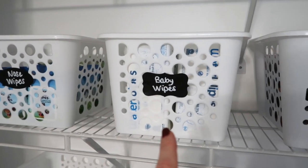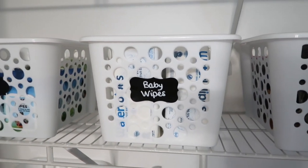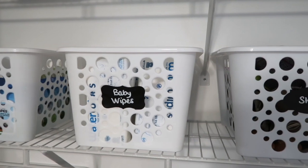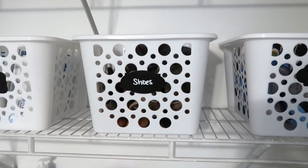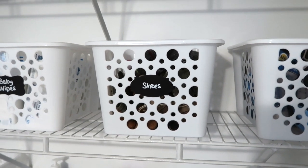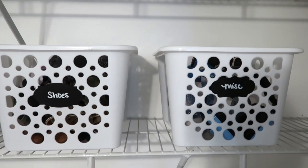And over to the right, I have a bin with baby wipes in them. I don't like keeping them just stacked around in the boxes they come in. I thought this looked a little bit better. And then as we continue over, I have another bin with shoes. Babies really don't wear shoes, but I do have some that were gifts and also from my first son that are cute if we decide to ever put shoes on him.